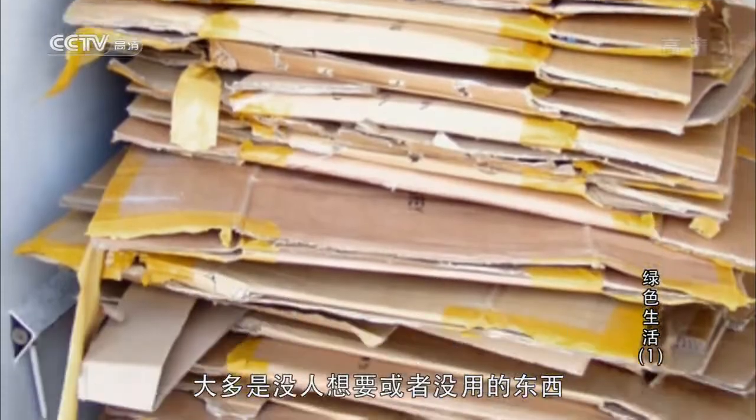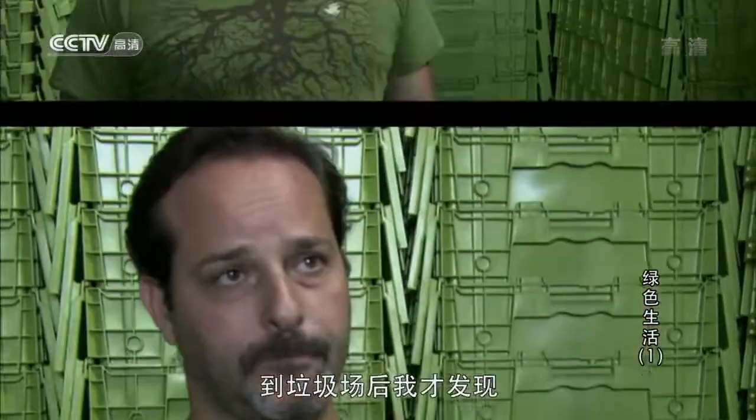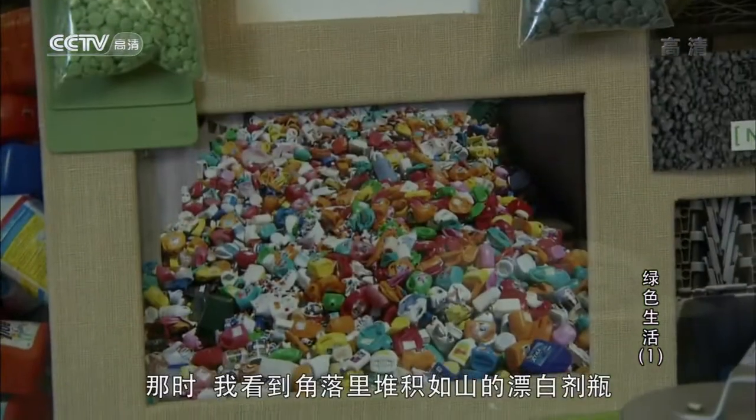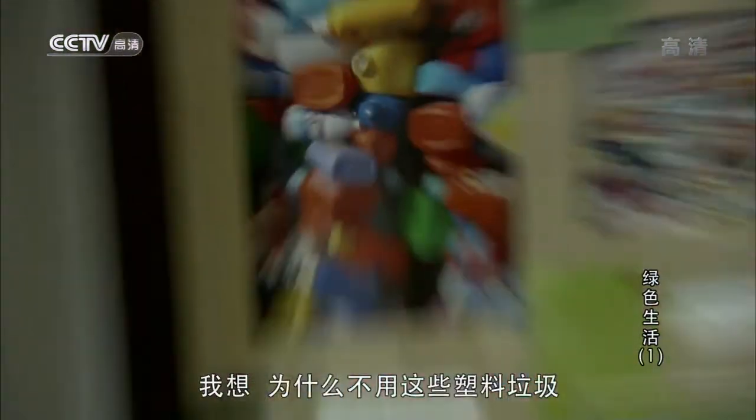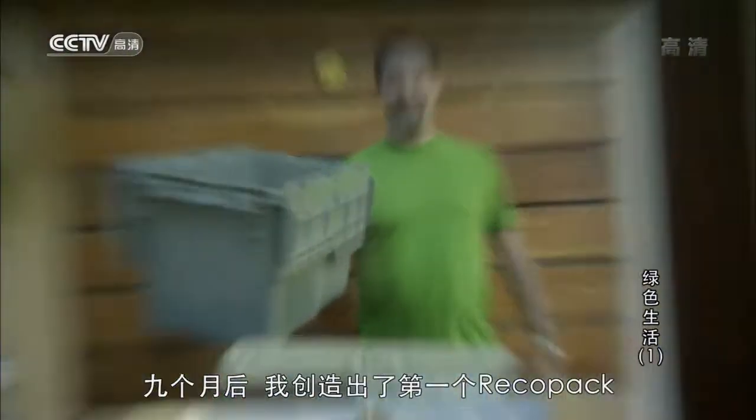Most of the stuff people didn't want, it just wasn't usable. So I piled it in my car and took it to a landfill. While I was there, I saw like 40-foot piles of cardboard boxes. And I was like, I can't believe this amount of trash from my own move. In that moment, I saw a bunch of bleach bottles piled in the corner, and I thought, why don't we just take that plastic trash and reinvent a better way to pack and move in America? 9 months later, I came up with the first RecoPack.